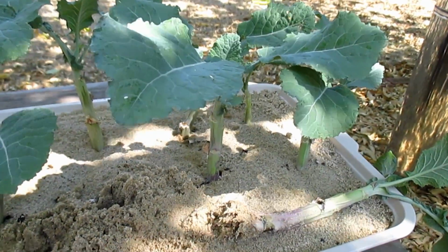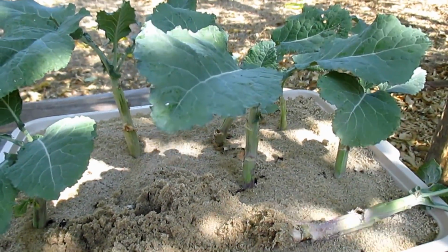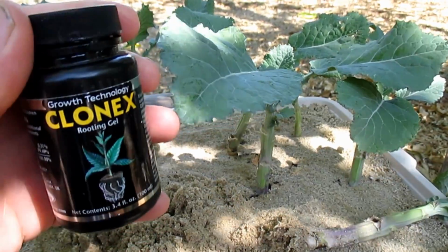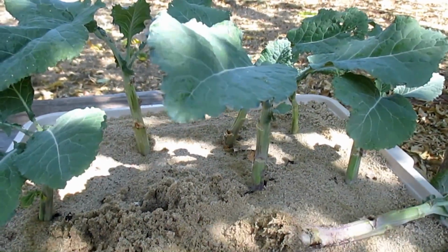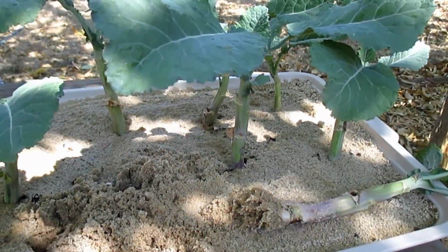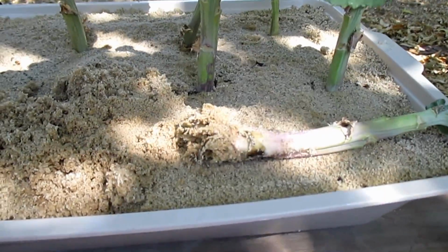So in the past, when I propagated cuttings, I never used a store-bought cloning solution. But on this batch, I used this Clonex stuff here, which has a really good reputation. Wanted to give it a try and just really wanted to ensure success with this batch of cuttings here. And I'm happy with the results.